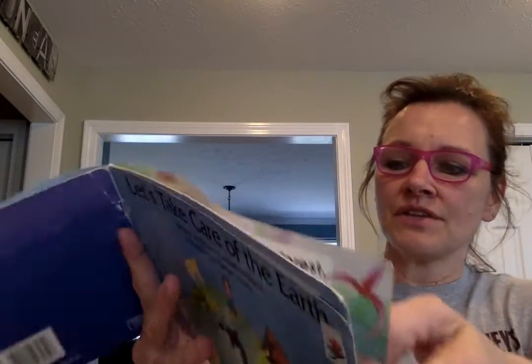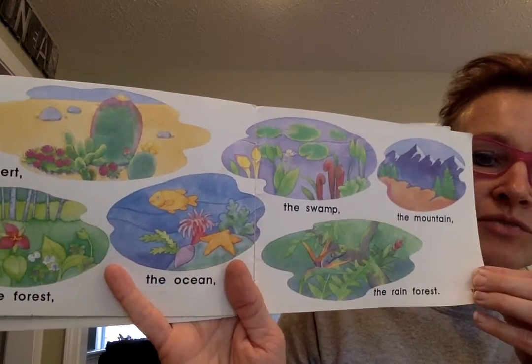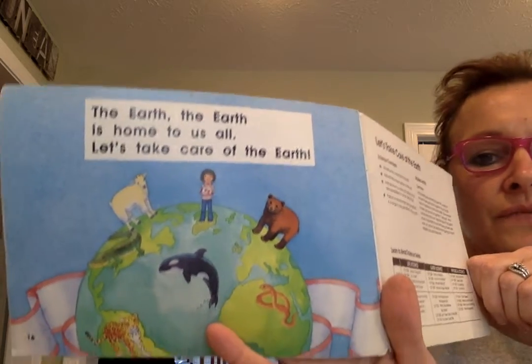The desert, the forest, the ocean, the swamp, the mountain, the rainforest. The earth. The earth is home to us all. Let's take care of the earth.